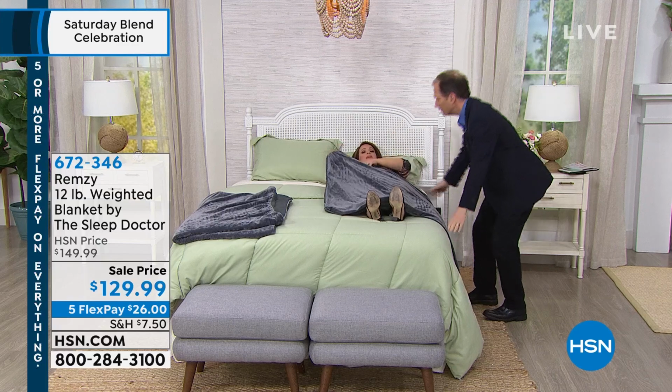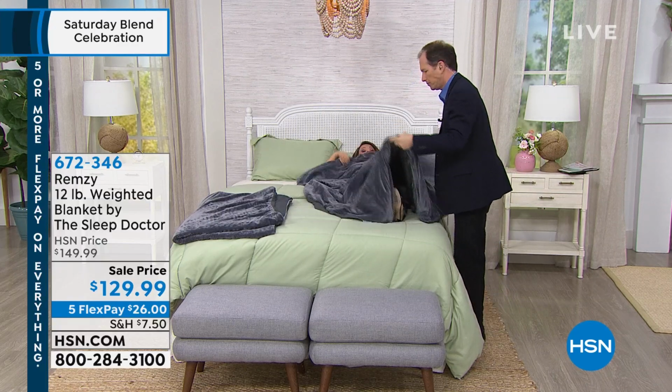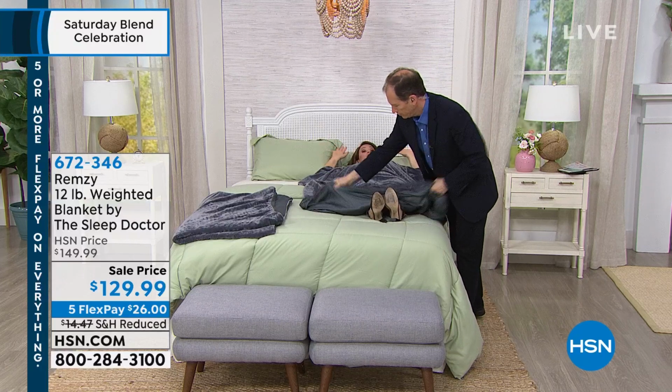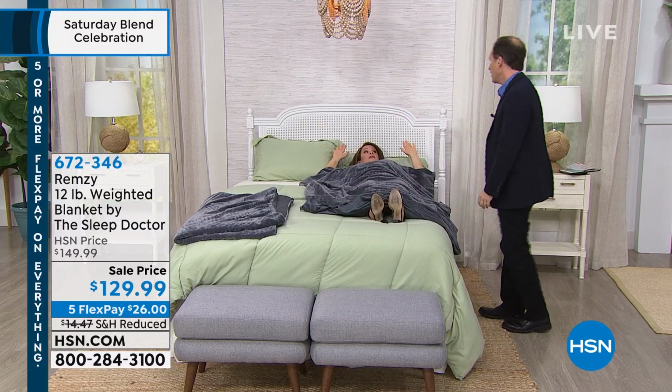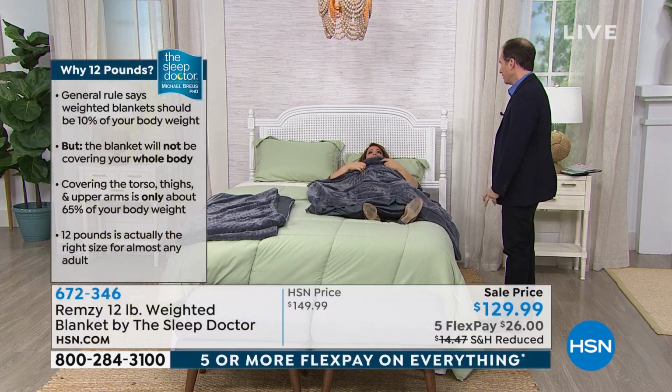So do it. Absolutely. Help me out here because I want to know what this is about, because I've never felt this, but this is a big phenomenon right now. Everybody's talking about weighted blankets. Yeah. And not all of them come with doctor's orders.